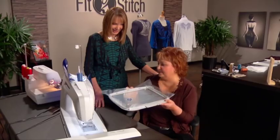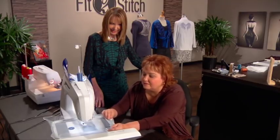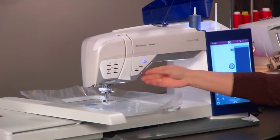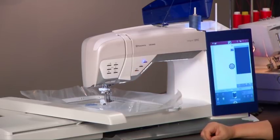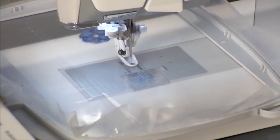It's going to tell me to put the hoop on. So we're going to put our hoop on there. And we're going to say, okay, we've done it. And after that, all we have to do is hit start. And we're going to hit start. And that's our handmade lace.